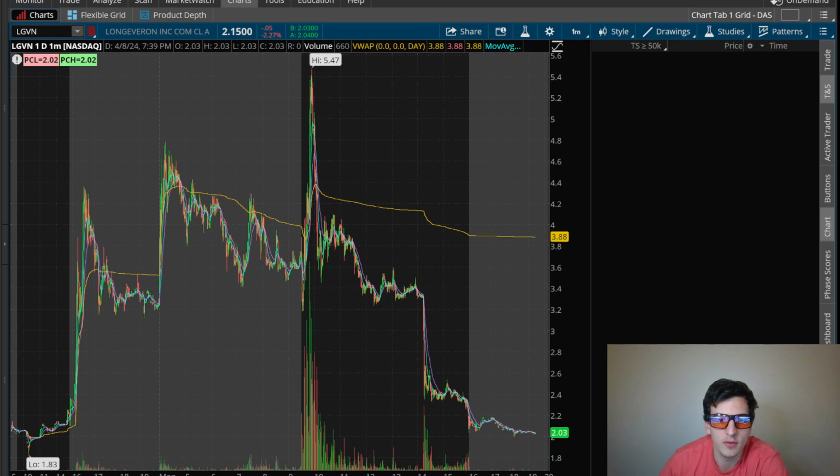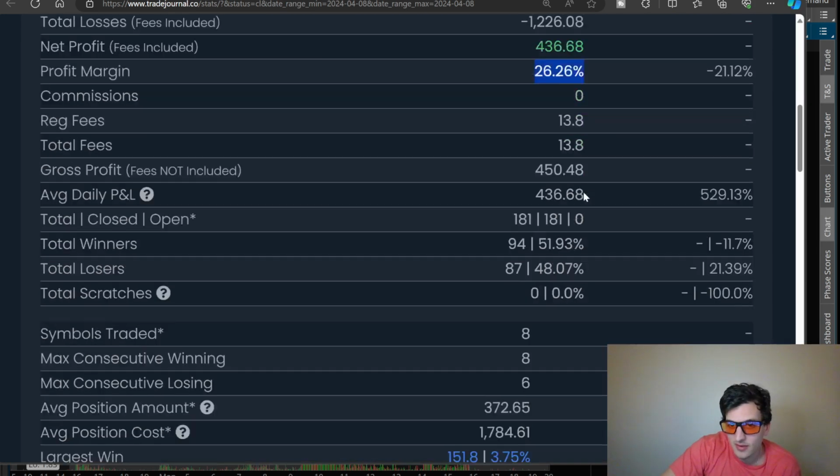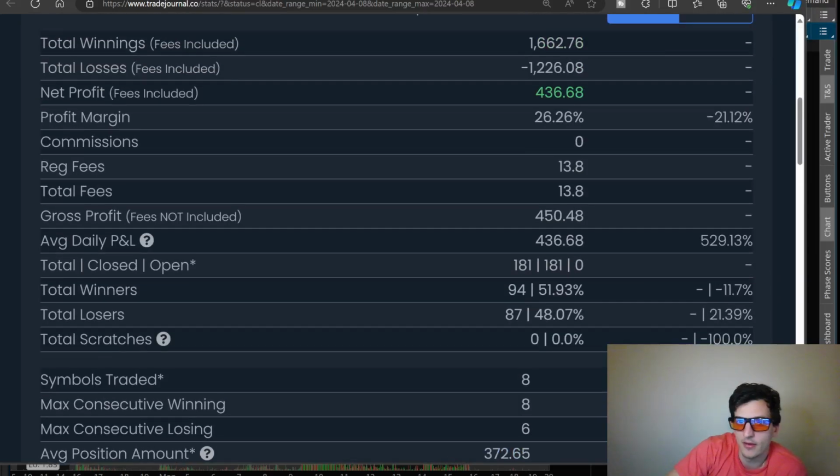So 450, we can take a look here at the statistics. I didn't have any outsized winners today. Actually, my profit margin is kind of small, only 26%. That's because I didn't have any outsized winners. So my largest win was 150, largest loss is 150. Average win is slightly higher than my average loss. So the risk reward is like 1 to 1.25, something like that, which is why I have that profit margin of 26%.